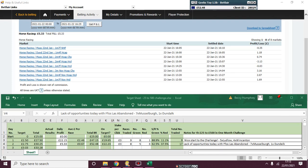Hi, this is a quick summary of day of the challenge, with my results for the day. I only found, what was it, eight markets to trade in total today. It's a bit low on the ground. Had real problems with that.